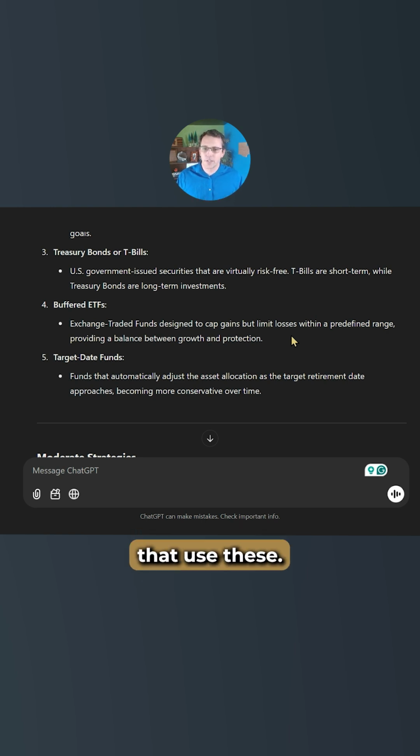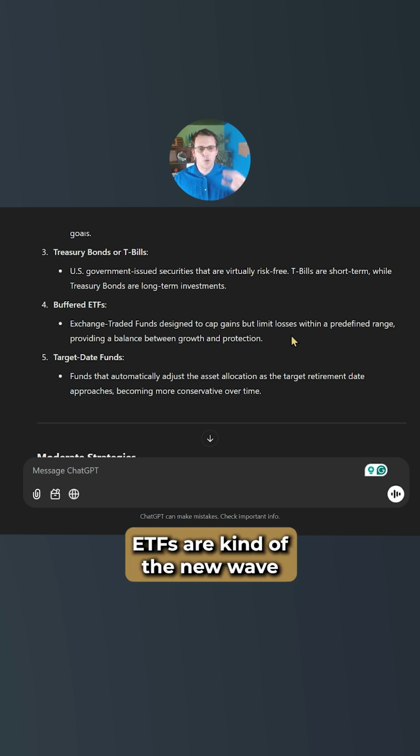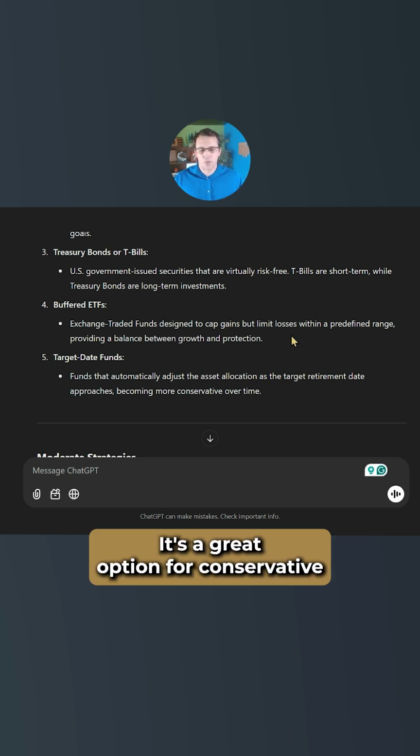I have a few clients that use these. I replaced a few annuities with these because they're a fraction of the cost. They don't lock you up. The money's liquid. So buffer ETFs are kind of the new wave that's coming out. It's a great option for conservative investing.